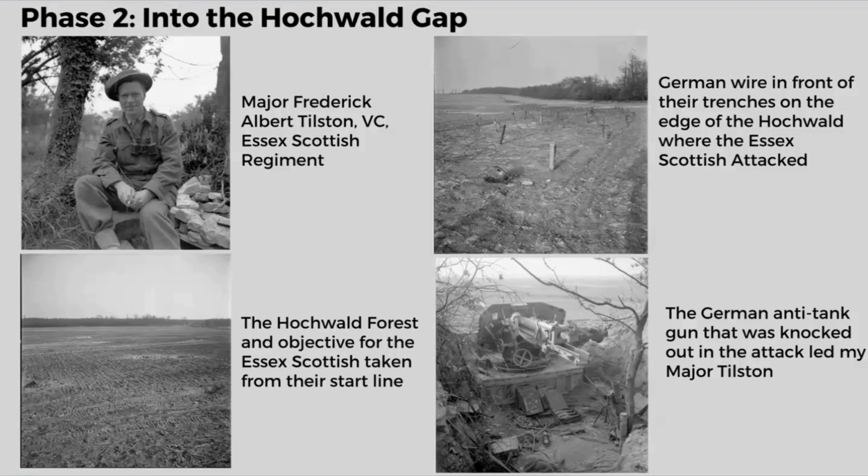Well, what actually happened was the sodden and muddy ground delayed the arrival of the kangaroos. So instead of attacking at 2 a.m. in the middle of the night and in the dark, it was 4:30 in the morning when the Lake Superiors and the Grenadier Guards charged down the slope at the far end of the Hochwald Gap. The commanding officer of the Lake Superior Regiment had just returned from leave and had tried to postpone the attack because he saw the shattered and tired state of his men, but was ordered to go forward anyways, which they did through heavy German fire.